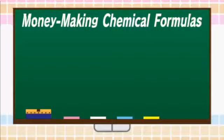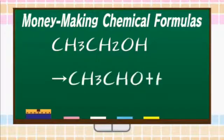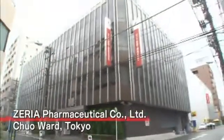Next is this. CH3CH2OH turns into CH3CHO plus H2. Again, we have no clue what this means, but apparently it's a cash cow for one company. So we head to Zeria Pharmaceutical.